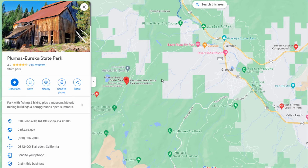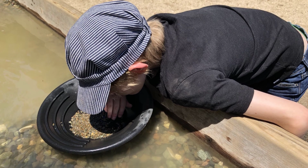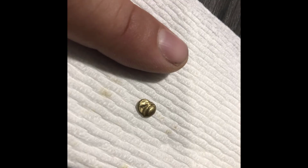Later that day, we visited Plumas-Eureka State Park. You can see it's real close to Clio's River's Edge. It's a nice little drive out there. The boy got to do some gold panning in the gold panning trough they have set up for visitors there, and lo and behold, he found a gold nugget.